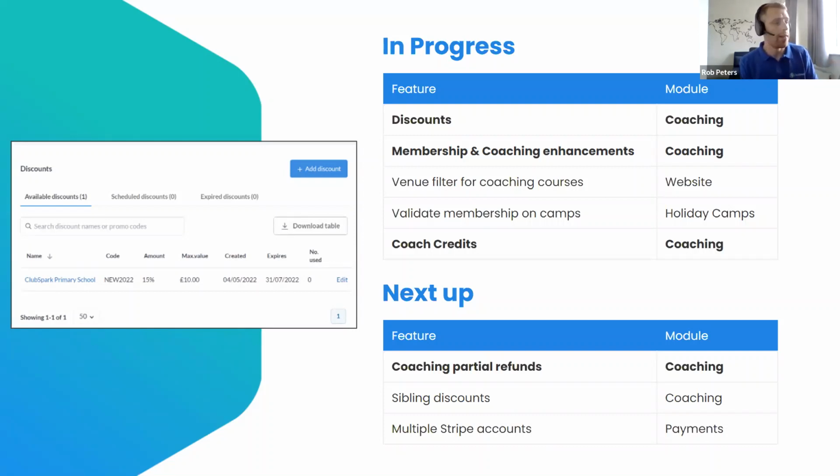And the other one that's linked to that, which is sort of the first phase, and we're going to be releasing over the next week or two, is discounts. So this is going to work in a way that you might do a schools roadshow and want to promote your program to lots of new children. You could create a discount code within ClubSpark, so it might be summer 22, a normal sort of discount code you'd expect online. And then the children that you deliver the roadshow to can then go on and book onto the course and get a 10%, 15% discount.